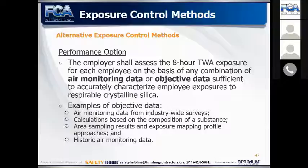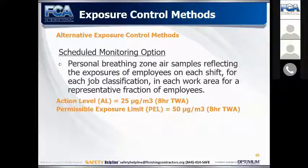All right. Additionally, if you're going to use industry-wide surveys, you better make sure that the task from that survey is being done the same way you're doing that task, in the same conditions. Maybe that was tested outside, but you're working inside. Maybe that was tested with only one employee doing the task, and you have 10 employees doing the task in one area. So your exposure may be more. So performance option here can get a little dicey. I would highly recommend that for all initial monitoring, absolutely we need to do our scheduled option, right?